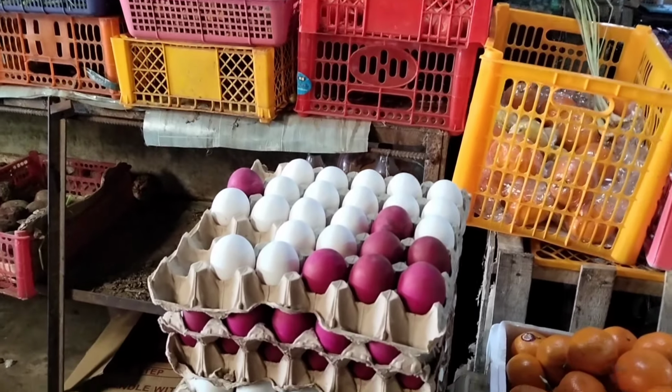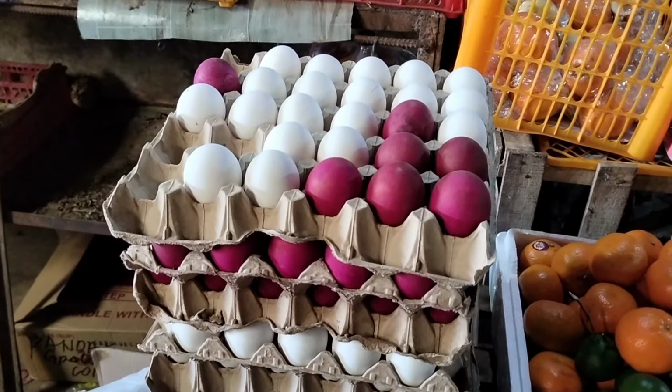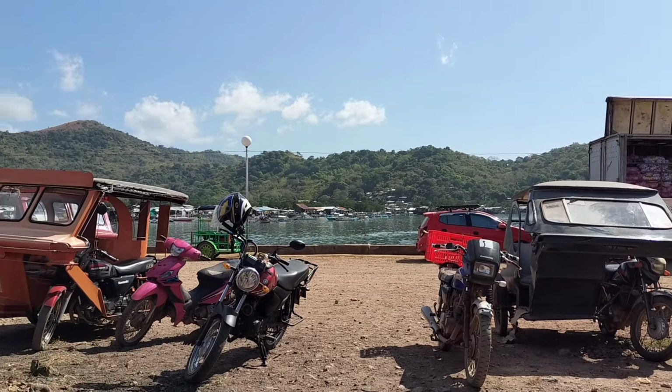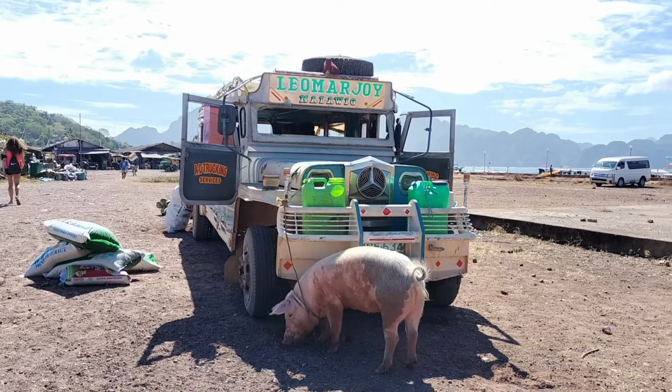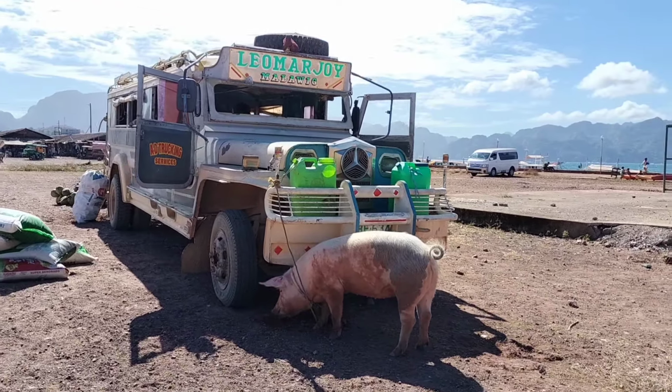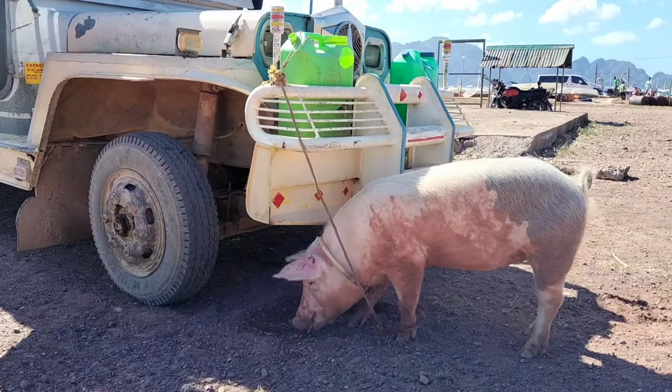And those are the red eggs. It took me a while to understand why red. I had to ask a couple of different traders. So it's salted eggs. They are boiled with colorant. And the colorant, apparently, is just to differentiate them, to know which is cooked, which is raw.